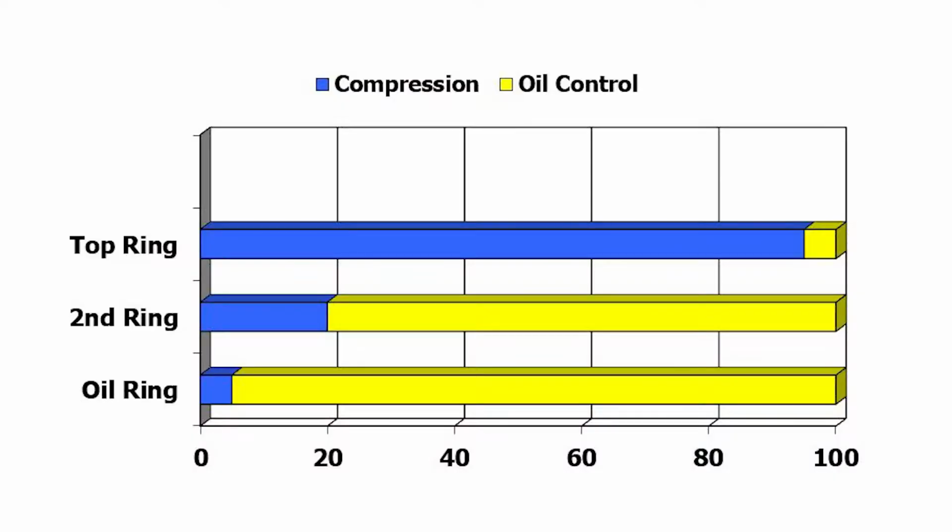So the top ring and the second ring and the oil ring keep the combustion gases in the cylinder where they make power, and they try to keep most of the oil down in the crankcase where it lubricates all the parts. And it's that simple, except they have to do that millions of times. What's the top ring's job in an engine? It's to keep the compression gas up in the cylinder. We don't want compression gas leaking by the ring, because if it does, we don't make as much power. The gas needs to stay up there in that cylinder so it can push the piston down and generate power.